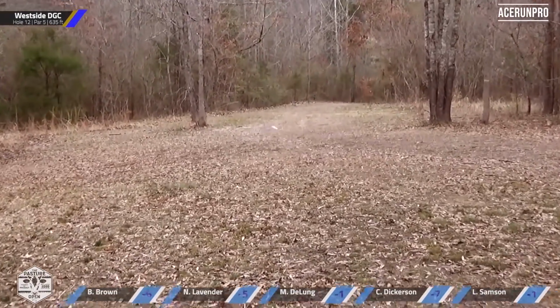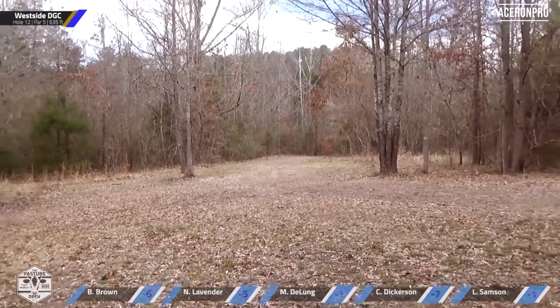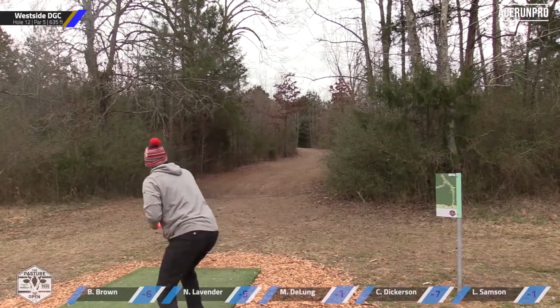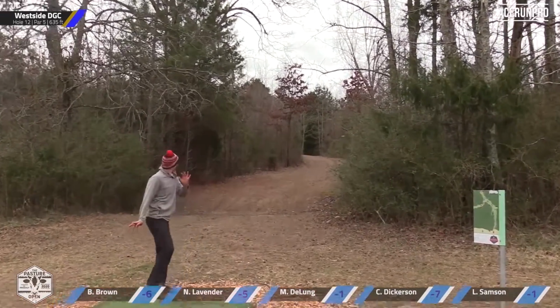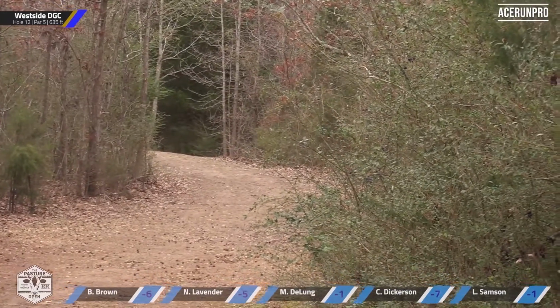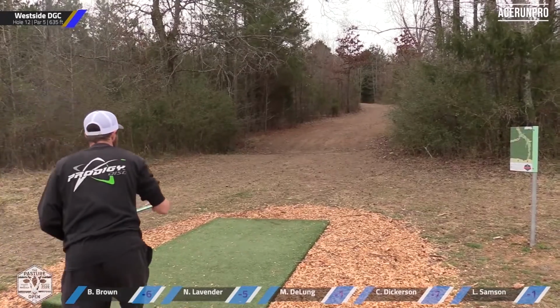So hole 12 is uphill, par 5, says 635 feet. But it goes uphill, I would say, drastically towards the basket. Once you get towards the last half of the hole here, ideally you want to be where Brandon's at as he got all the way up.